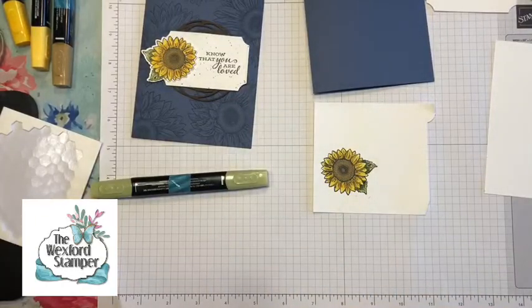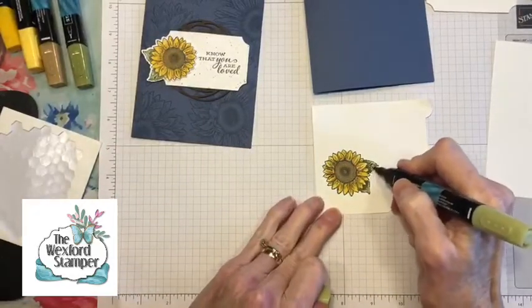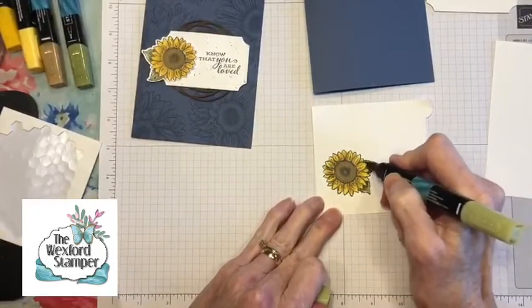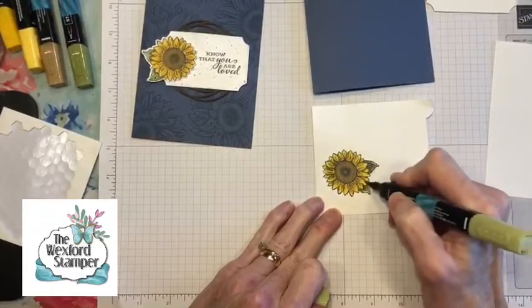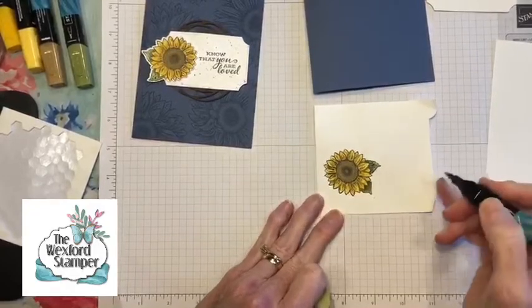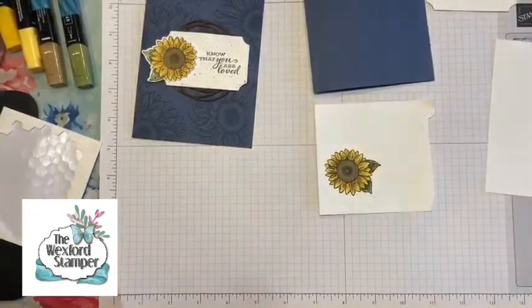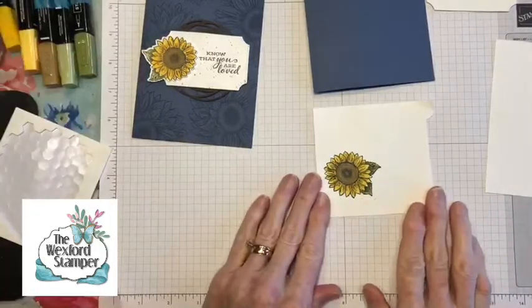Okay, and then I go back with my light and pull that dark color away and kind of blend it with the rest of that leaf. And I squeak along the way sometimes. All right, so there is my sunflower. Isn't that so pretty? So easy and so pretty.